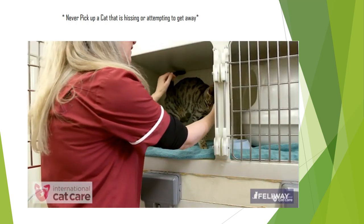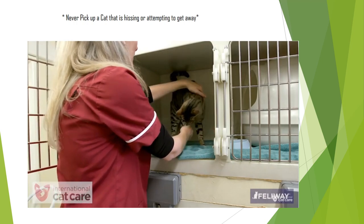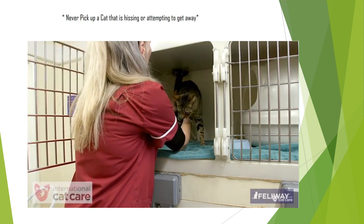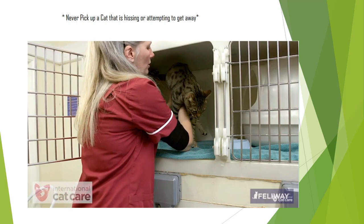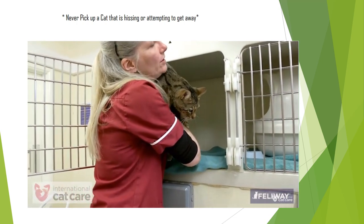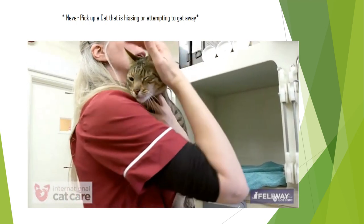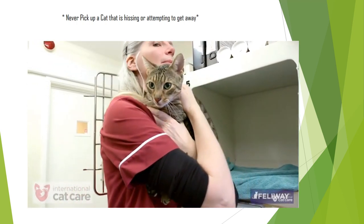Stroking the left side of the cat's face encourages it to turn towards me so I can slide a hand under the thorax to gently lift. I use my forearm to support the cat's weight and my right arm to stroke and keep the cat feeling secure. Holding friendly cats close to your body allows you to gently restrain them without holding them tightly, and this reduces wriggling.